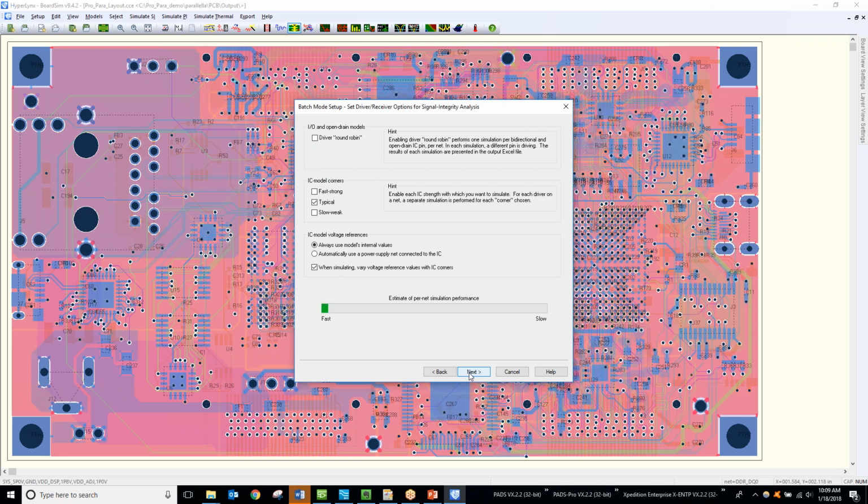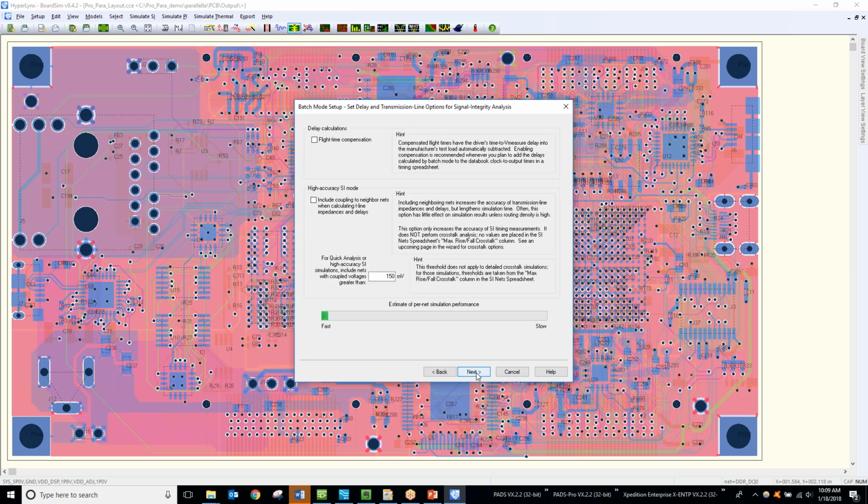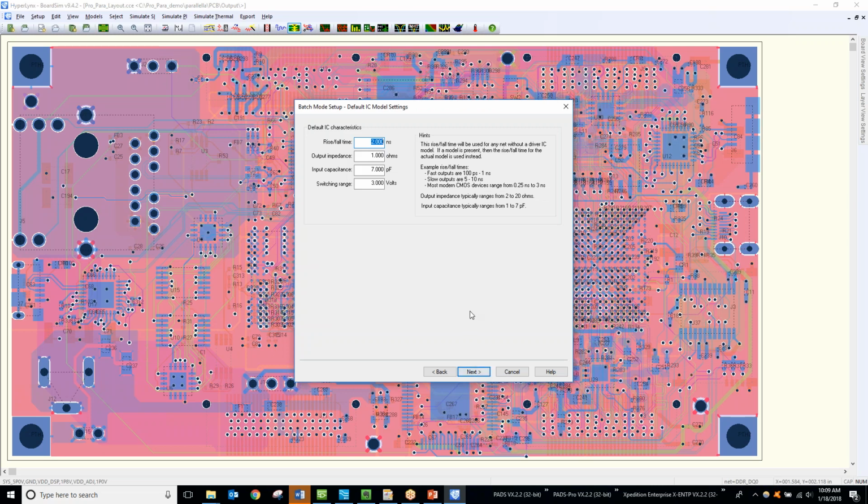Okay, so just some more simulation check boxes that we can click for IC model corners: fast, strong, typical, or slow, weak. I'm just going to go with typical, and then just model voltage references that we can select. High accuracy SI mode just allows it to do some further simulations, but it will take longer. And then it will also check for crosstalk as well.